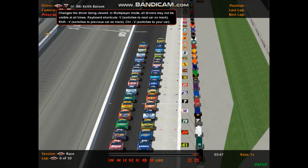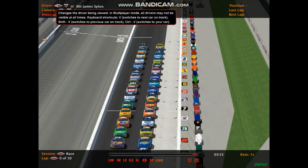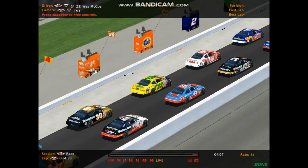Next row, 44, Seth Cohen, number 42, Kyle Matthews. Next row has number 98, Laura Chung, and number 40, that is Zach Winkle. Next row down has 23, Wes McCoy, and number 43, that is Mike Becker. Next row has number 30, that is Ryan George.